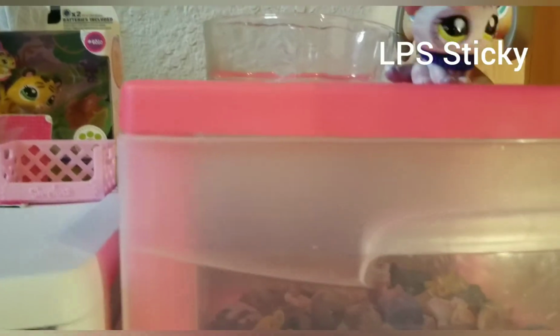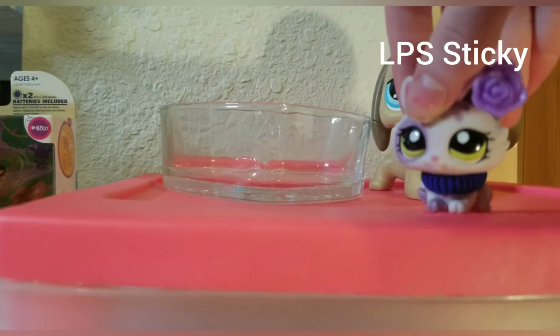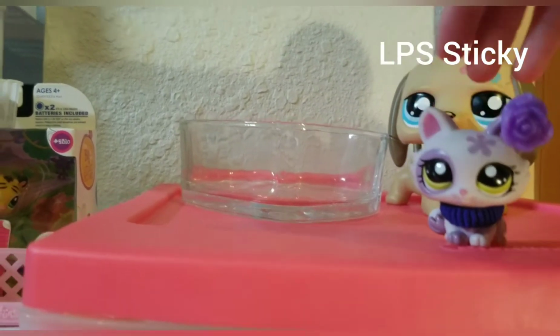Gotta pick this up. Gotta travel. Alright, here. Hello. So, here's what I use to organize my Littlest Pet Shop until I get shelves, you know, like, the wall shelf things.